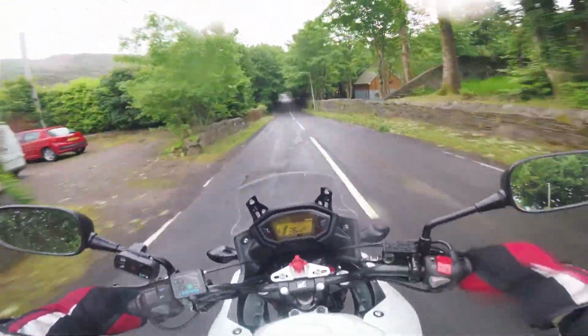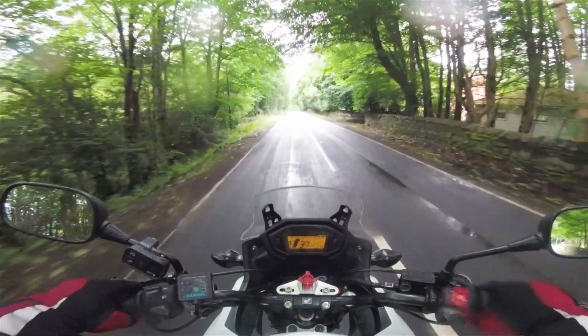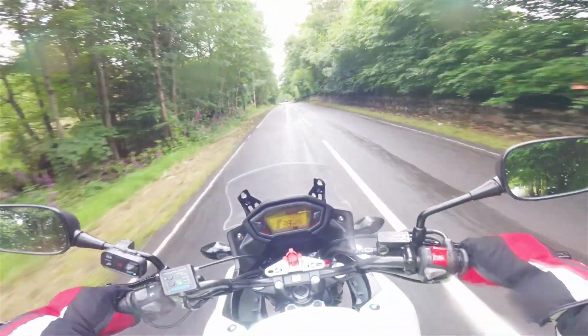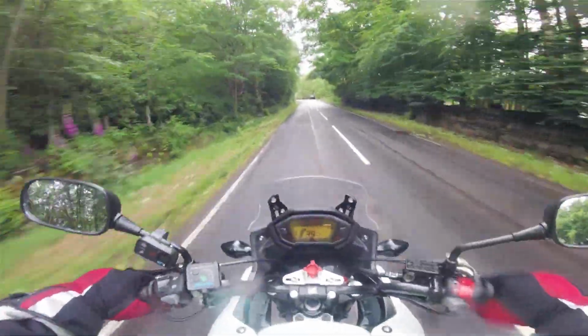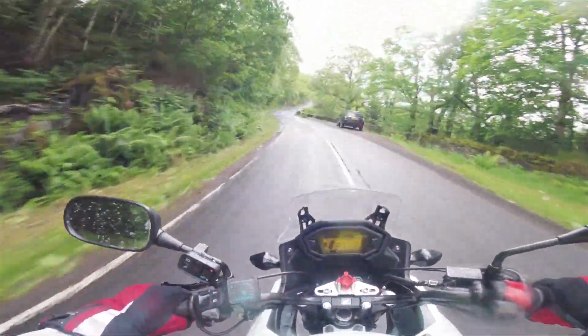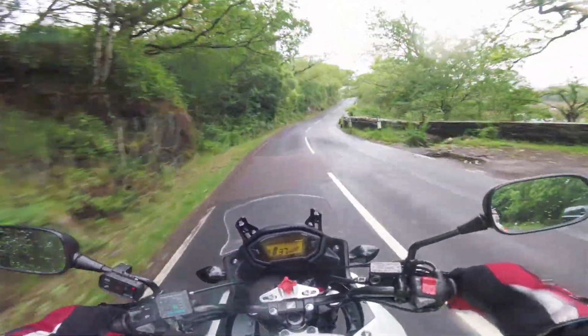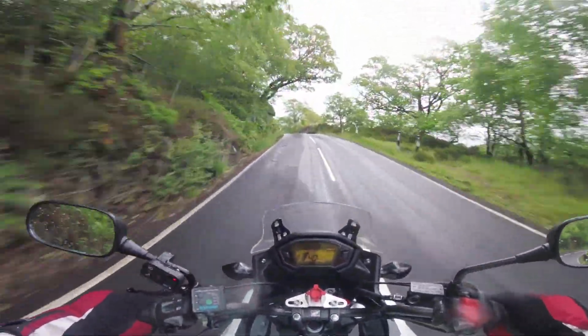So this little ride is basically just going to be a loop around the loch, down to Kinlochleven at the end. I'm hopefully going to stop off at the Co-op and pick up some tea. I don't know what I'm going to have yet. I might pick up a beer, probably some porridge or something for breakfast in the morning, and I'll just see what I fancy for this evening when I get down there.